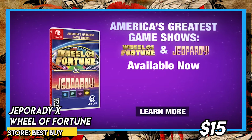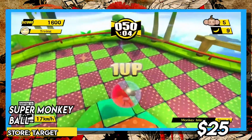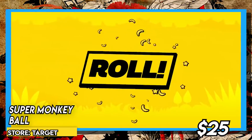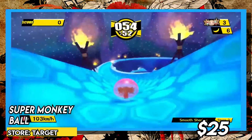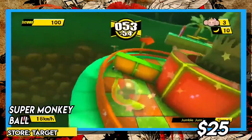Anyways, moving on. Super Monkey Ball, $25 at Target. I have really wanted to see a new Monkey Ball for such a long time, but the review said that it sucks, so take that with a grain of salt. Wait to see if anything transpires with it before getting it, but at $25, it's not the worst that you could do.